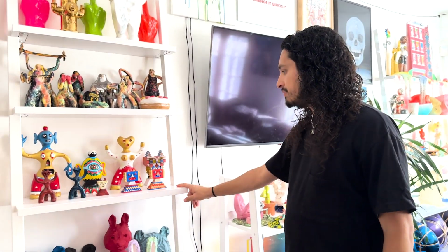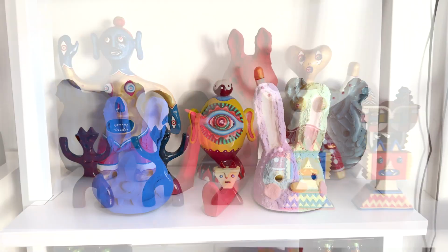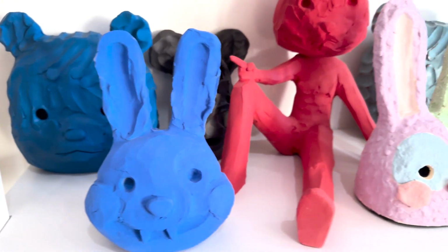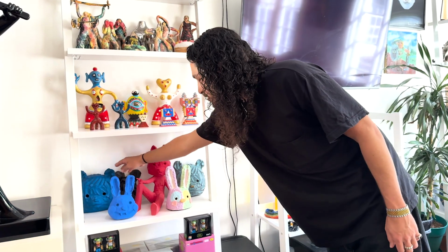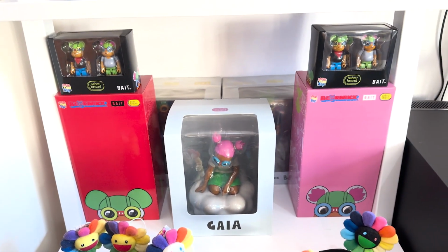We have some Yu Maeda sculptures, got these a while ago, a lot from Super Chief, and then some pieces by Austin Taylor. Austin Taylor and I actually worked on a bronze, so this is the ceramic, and this is the bronze version of that ceramic. And then I have some Hebrew Brantley stuff down below as well.